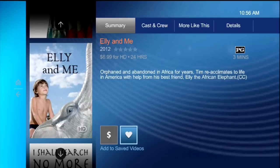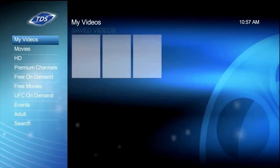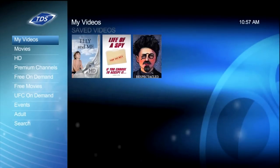You can watch a rented video at any time until it expires. Simply locate the title of the video in the My Videos menu of the storefront in the Current Rentals category.